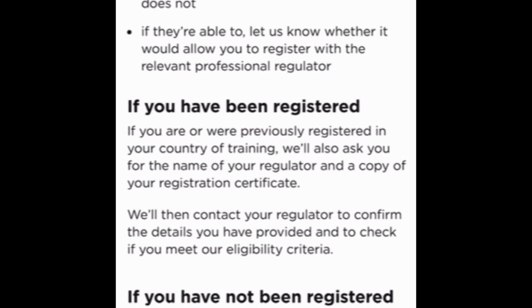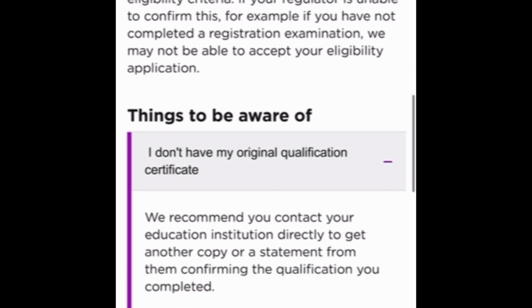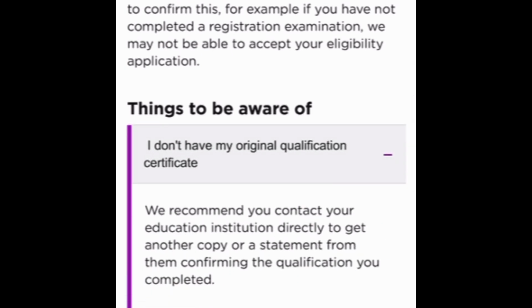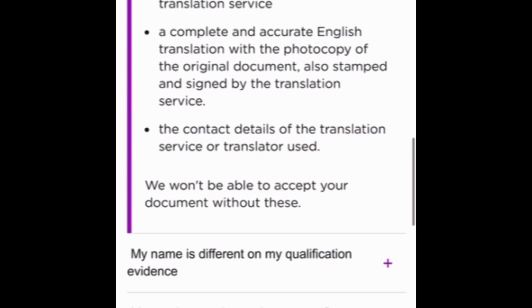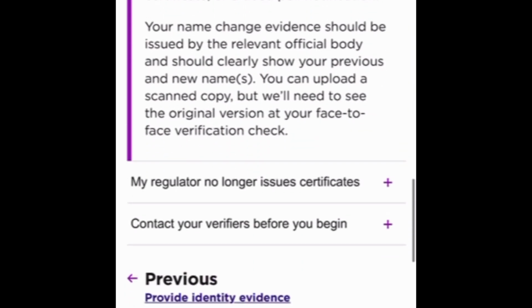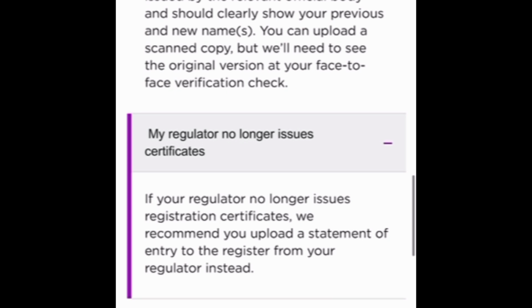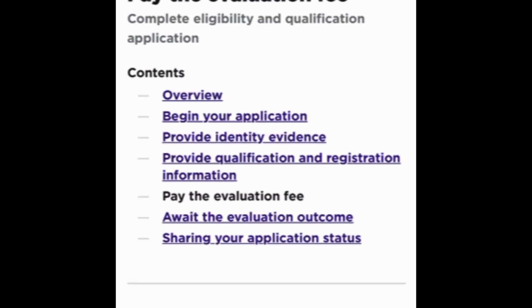If you have been registered before, you need to contact your regulator and tell them that they are going to be in contact with the NMC. They need some information from you, and you may pay some fees to them also. If your document is in a different language, then you need a translator. You need the translated version of your documents for the NMC. It should be in English only. Contact your verifiers, your school and your nursing council, before you begin.